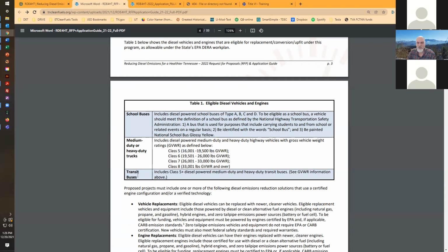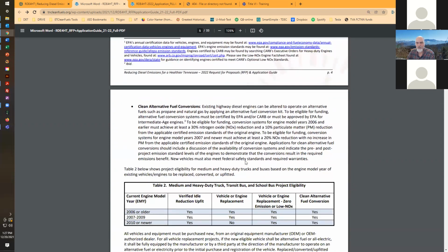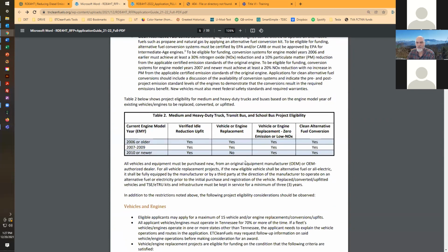It also includes transit buses. Transit buses are so expensive that I think probably we ought to remove this in the future, Shauna, just because of knowing the costs of those, and they're pretty much out of the league based on their total costs. But if someone wants to apply for one, you can, even though your cost request may be too high for us to be able to handle it. I've talked a little bit about this. I don't want to spend too much time there.